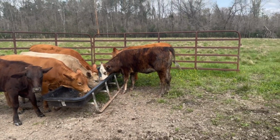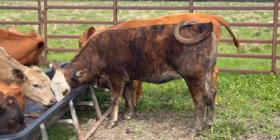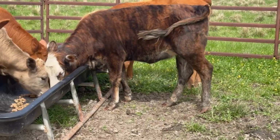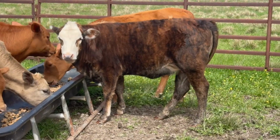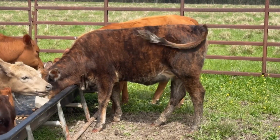But I just really want to focus on this Brayford heifer right here. Her mom's a Brayford, and then her dad's 75% Red Angus, 25% Romo Sinuano. But look how deep she is already. I mean, she's really come out.